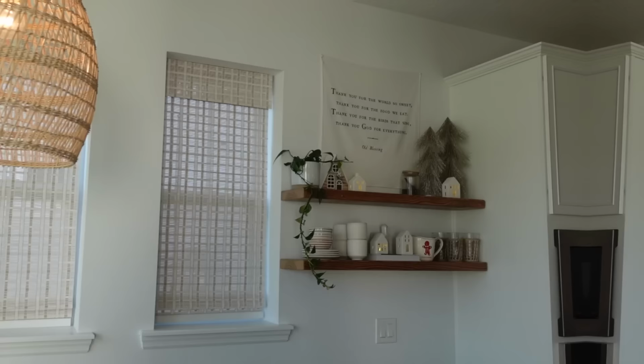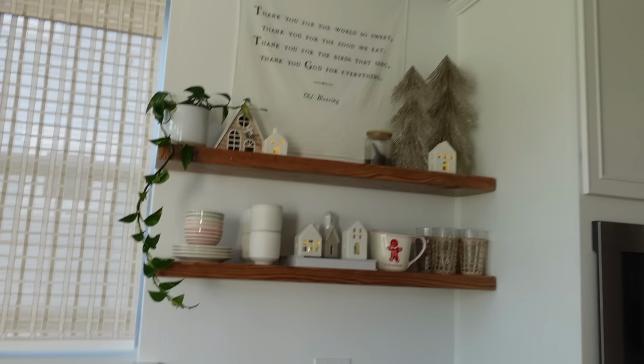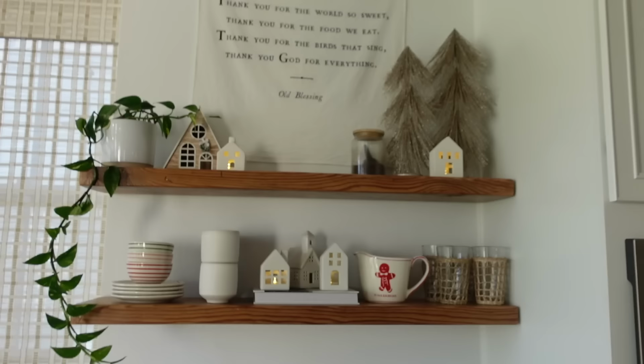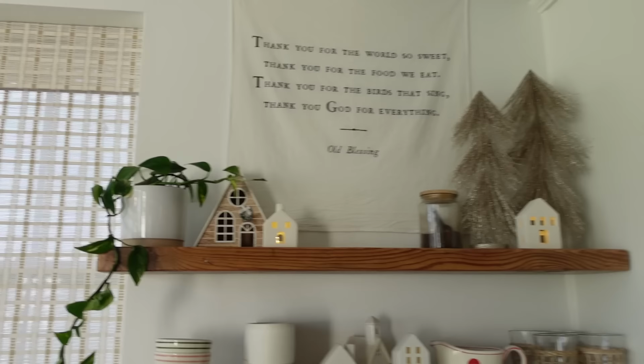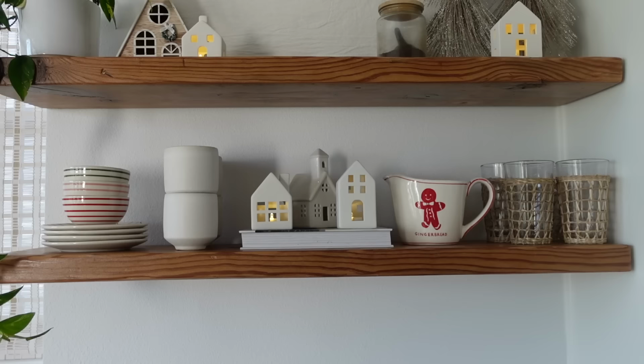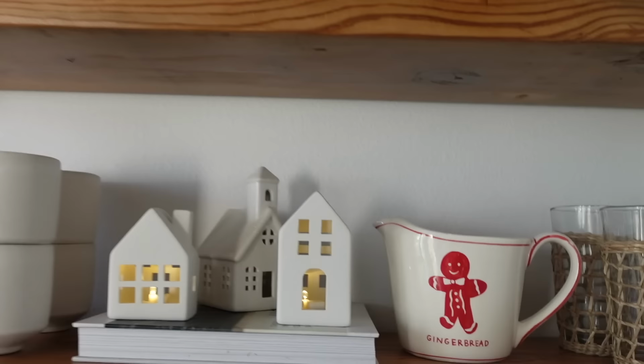Quite a bit of time on the floating shelves. They're coming together. I am still not totally in love. Something just feels off about it. I feel like I need a bit more color, so I think I'm gonna take this red ribbon and wrap it around the base of this flower pot right here to add a pop of red, and that'll help kind of contrast with the gingerbread measuring cup I have right here. So we'll try that out.